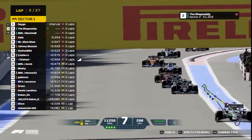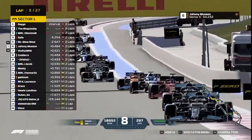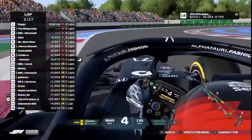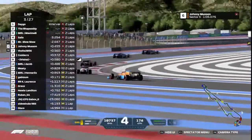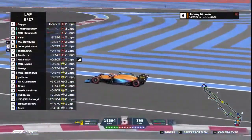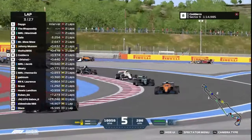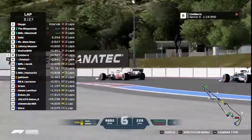Yeah, very interesting. So, as we've got a spinner, it looks like Disco. He has spun at the exit of turn 2. Very unfortunate race for him. Yeah, he's in last place. Really struggled in qualifying. Struggling in the race as well. It's certainly been a second half of the season to forget for Johnny, I think.